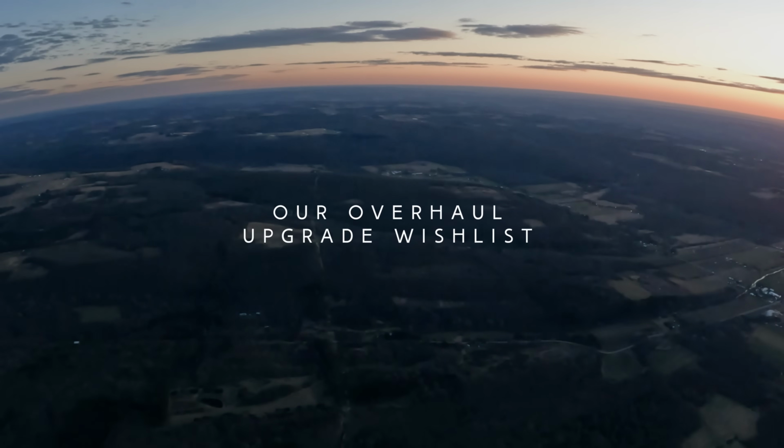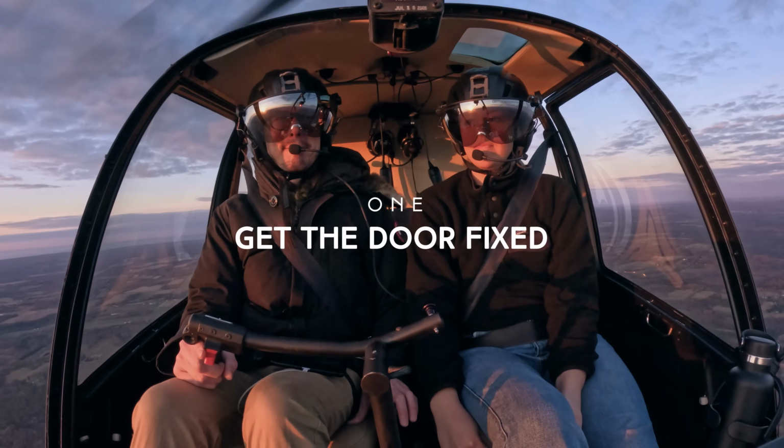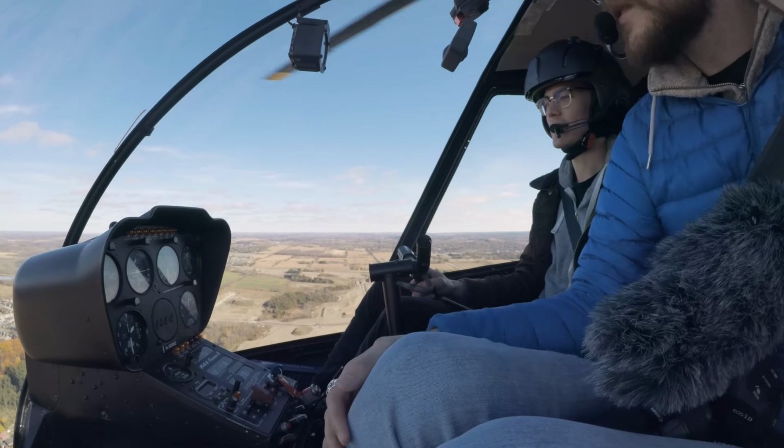Yeah, let's talk about some of the upgrades that we're hoping to get to the helicopter. List item number 1, getting the door fixed. Is that what you mean by 2007? Yeah, that's exactly it, 2007 model.